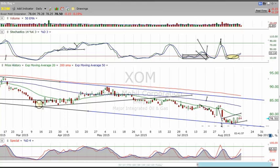So this looks really good. Might even want to say that's a bear flag, but because I'm seeing that divergence, I'm going against that call. I think we're moving up off of this. I think we get $80 back in this one very fast, and it looks pretty good right now. So we'll be following that next week also.